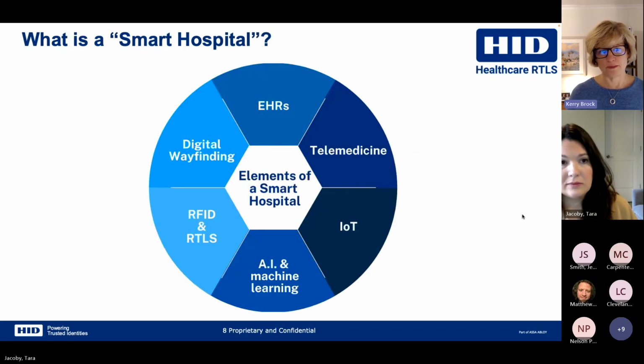So what we mean by that is taking a look at a hospital and the way they can impact a better patient experience, the way they can make their staff more efficient, the way they can better utilize their facilities. And they're doing that through things like electronic health records.